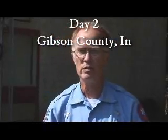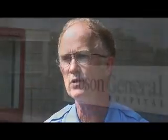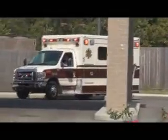We have 4 stations. They're basically located in Princeton, Oakland City, which is about 13 miles to our east, Owensville, which is about 13 miles to our west, and then south is Fort Grant. So we have 4 trucks. We operate off the fire department schedule, which is red, green, and blue shifts. So we have 24 full-time people, 12 part-time people, and then myself and 2 office staff.